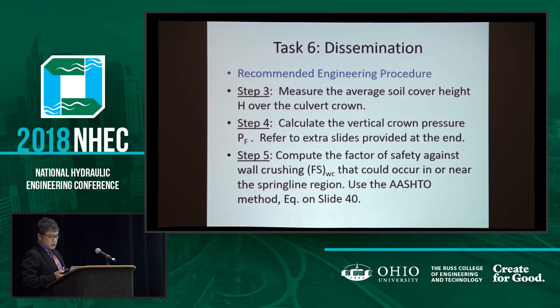And I'm hoping that many engineers will read our report and start implementing what we came up with. Okay, that's all about this presentation.